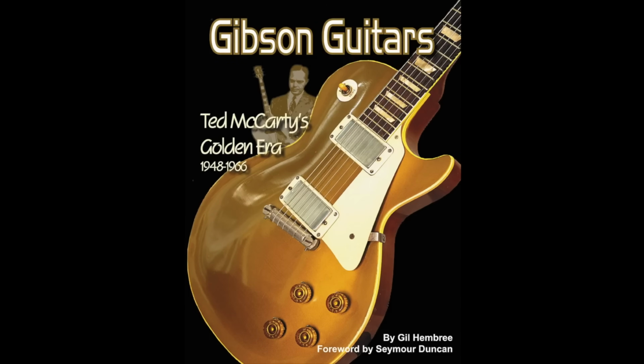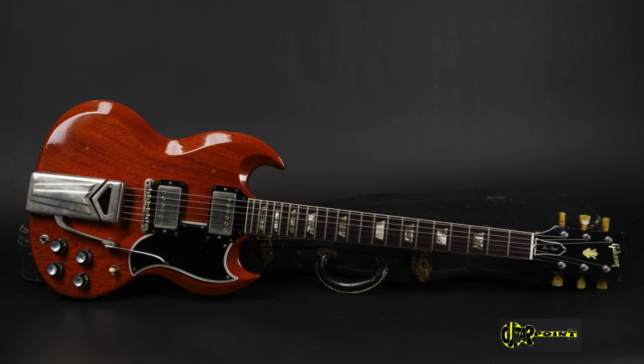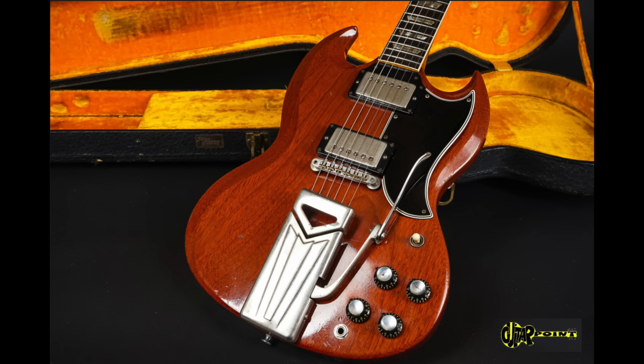According to Gil Hembry, author of Gibson Guitars: Ted McCarty's Golden Era, quote, "It's possible that Allers actually did the SG pattern because he would sometimes take on the most difficult assignments himself." The prototype would then have been played for top management and sales staff by some of Gibson's guitar playing employees. From this team came what we now know as the SG. In Tony Bacon's excellent The SG Guitar Book, he describes the body as, quote, "a modernistic amalgam of bevels and points and angles, and the design invited players to reach the topmost frets with ease and speed." I couldn't have said that better myself.